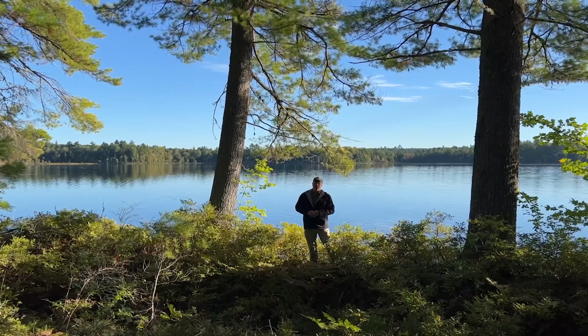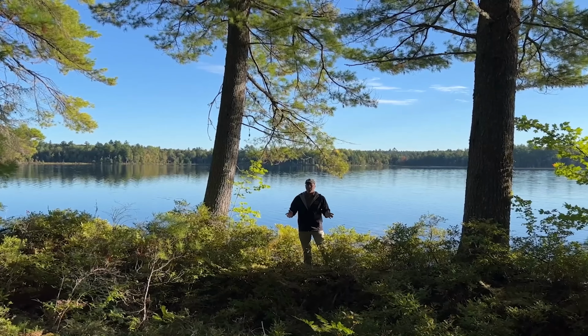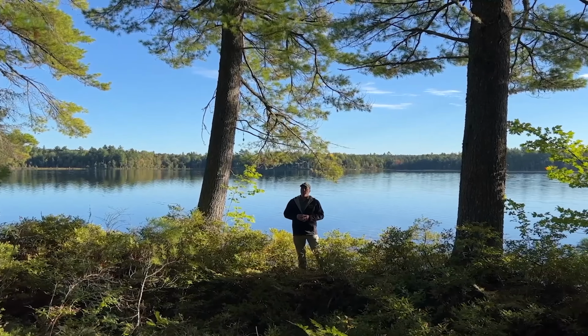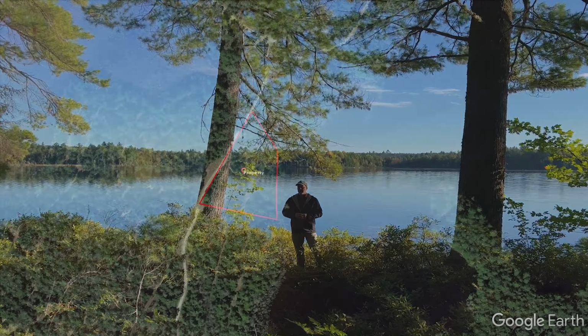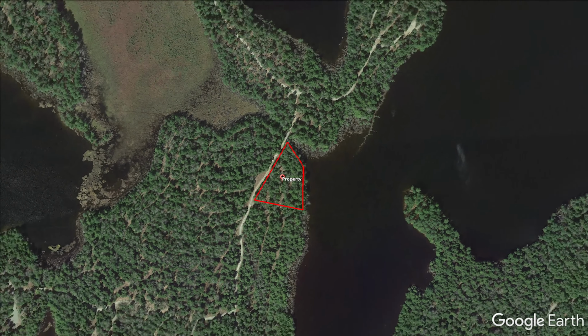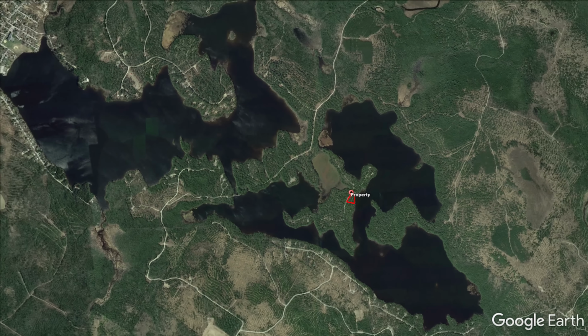Let me talk a little bit about the town of Lincoln. Now this property is very remote; this is a completely off-grid pond. It seems like you're out in the middle of nowhere. However, the downtown of Lincoln is 6 miles away. You can be down there in 10 minutes from this location: shopping, hospital, doctor's offices, you name it, there's about every service.